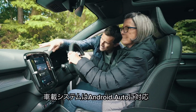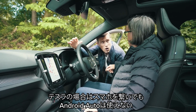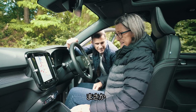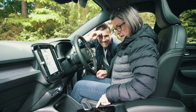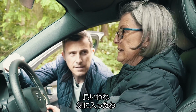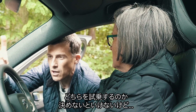Yeah, it's good. The infotainment screen's here, and it runs Android Auto. That's nice and clear. Yeah, it's very easy to use, and you've got Google Maps as well. Oh, right. The thing about the Tesla, you can't plug your phone in and use Android Auto. You're right. Pardon me. You're allergic to the Volvo. Probably. It's just... the gear. Why is the gear selector bothering you? It's in the position I recognise, whereas the Tesla's up here. Okay. So overall, what do you think of the interior of this? Lovely. It's fine. It's okay. Do you prefer this or the Tesla's interior? They're just so different. Well, we'll probably find out when you make your decision of which car you don't want to test drive.